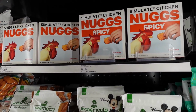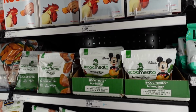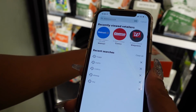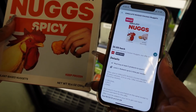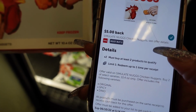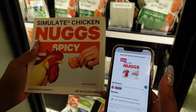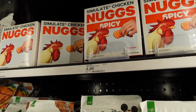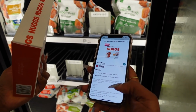So I'm just gonna scan these on the Ibotta app and see if they match the offer. The Costco offer was to get them completely free, but I can't remember if this offer here at Target is to actually get them free. It says you have to buy two. So I would have to buy two of these. It says BOGO, and they give me the money back for one. They'll give me $5 back if I buy two. See, because they're $4.99 each, and Ibotta is saying that they'll give me back $5. The Costco one was free though.